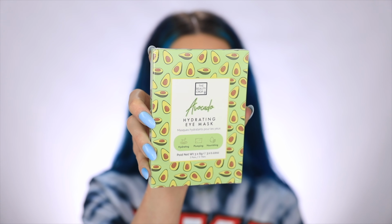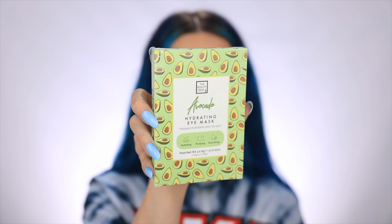And next up, like I said, these are hydrating masks that I'm not going to be using, but this is the Beauty Crop Avocado Hydrating Face Mask. Okay, so this is 3 masks. These nourishing avocado and green tea infused eye patches will hydrate and depuff your tired eyes. Avocado moisturizes and targets dry skin, while green tea energizes and depuffs your under eyes. Say goodbye to stress, treat and relax your under eyes.